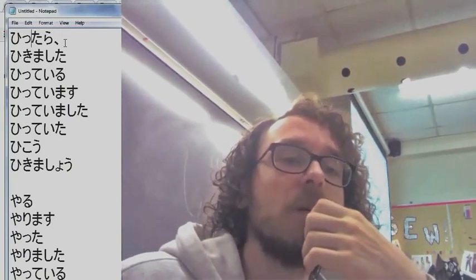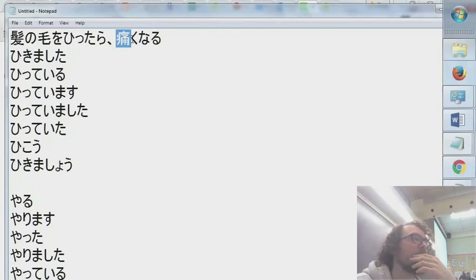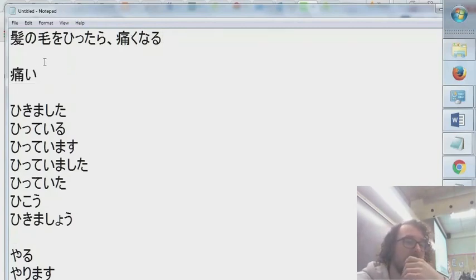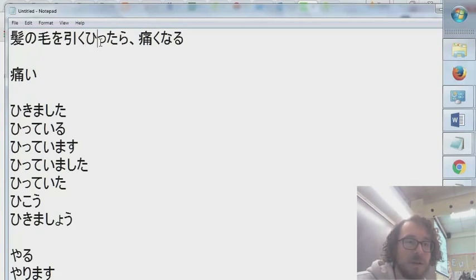We have to think of what we're pulling. So let's say kami no ke. This means the hair on your head. Kami no ke. So this is, you know, hair ke, kami no ke. Yeah. So, kami no ke o hitara itaku naru. Itaku naru. So, itaku means, it's actually a feeling adjective, I guess. It's an adjective called itai. Itai, which means, ow, it hurts. So, kami no ke, the hair on your head. Kami no ke o hitara. Hitara is using hiku.